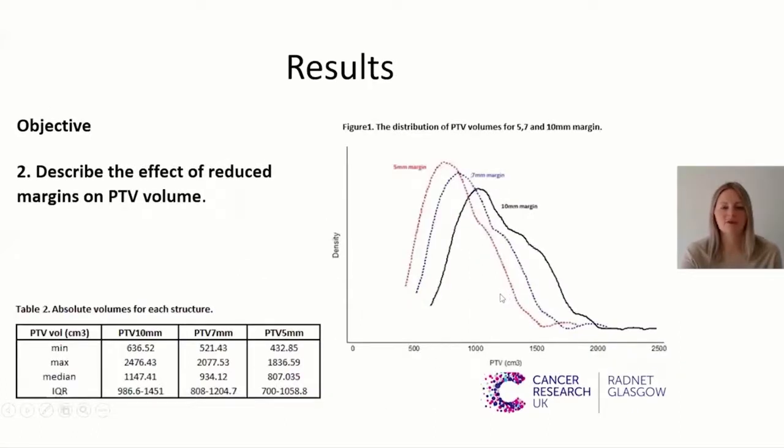And for the second objective, which was to describe the effect of reduced margins on PTV volume, if you look at figure 1, which is the distribution of the PTV volumes, what we found between the volumes of 5 millimetres and 10 millimetres gave a reduction of around 30% of the overall volume. And from 10 millimetres to 7 millimetres, this gave an overall reduction of around 20% of the whole treatment volume.